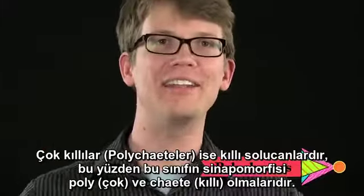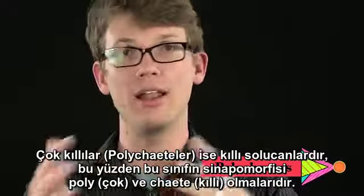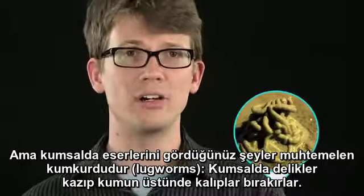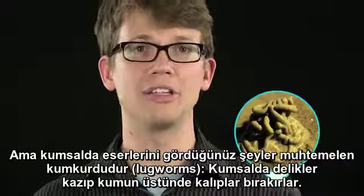Now, the polychaetes are bristly worms. Hence, a synapomorphy of this class is their many chetae, bristles. Almost all of these are marine species and they're really diverse, but the ones you've probably seen evidence of are lugworms, the ones that dig holes at the beach and leave piles of castings on the sand.